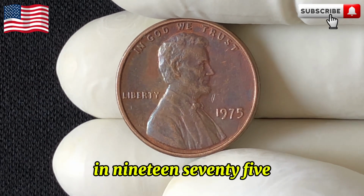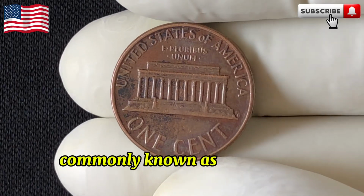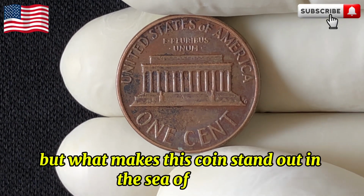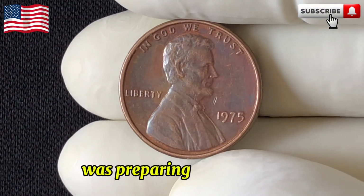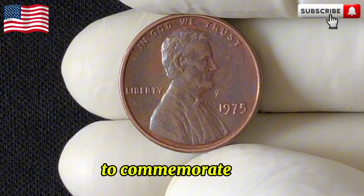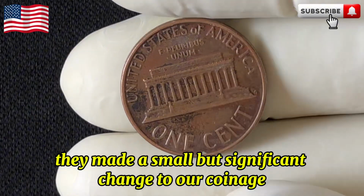In 1975, the U.S. Mint produced the 1-cent coin, commonly known as the Lincoln penny. But what makes this coin stand out in the sea of change? Back in 1975, the U.S. Mint was preparing to celebrate the bicentennial of American independence. To commemorate this, they made a small but significant change to our coinage.